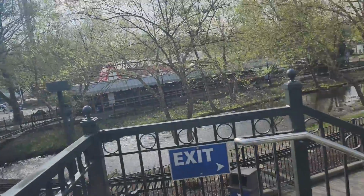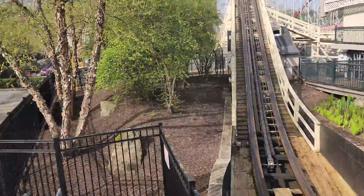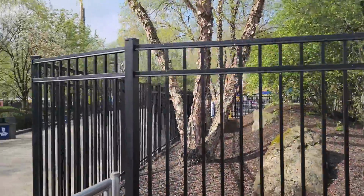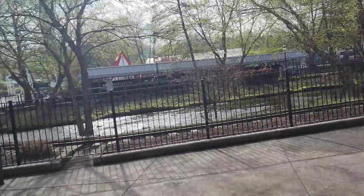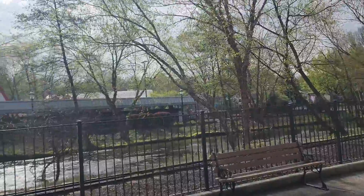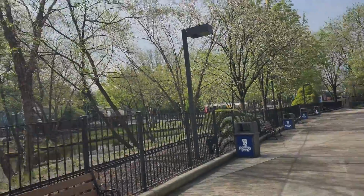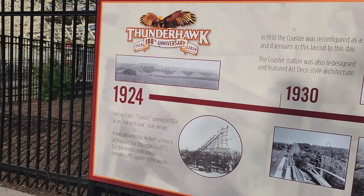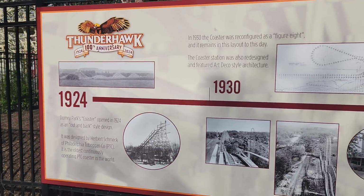So, I think Thunderhawk just tried to beat the shit out of me. Still kind of fun. I think it's 100 years old this season. I know it's an ACE landmark. You just saw the park's closed. I also got off of Steel Force earlier too. It's running pretty good. Here's a little timeline over here. You guys can pause the video if you want to read this in full.